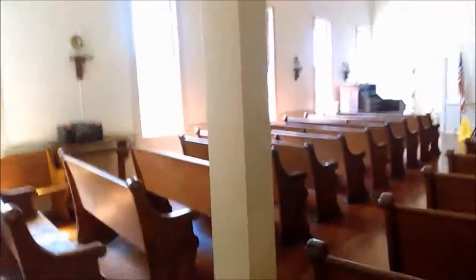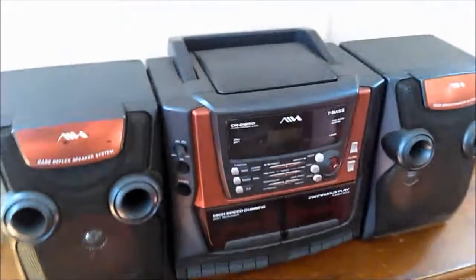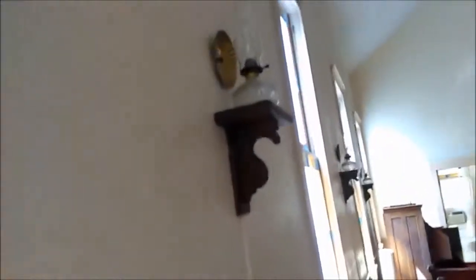Wow. A lot of times when you come in places like this, they don't have all the pews, but this place has actually got all the pews and everything. And I guess back in the old days, they used to really rock out because they had their radio here too, so they could get some old-timey tunes. Look at all the lights, all the oil lamps. All the way down, you got oil lamps.